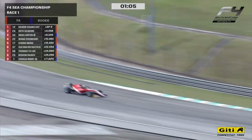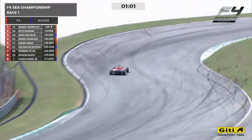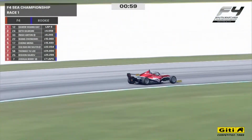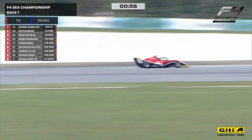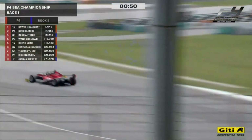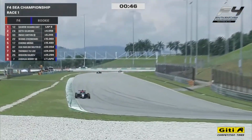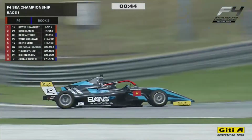There is the 37, that is Benyuing. Oh no, sorry, that's 33 Inigo Anton, but he's on his own now. So you can see he's dropped 2 seconds back from Seth Gilmore on his own in third position, finding it very tricky to stay with the pace of the Evans GP pair up front. Alex Sawyer has managed to pull out 4 seconds, by the way, on Seth Gilmore, so this is looking pretty comprehensive for the Vietnamese driver.